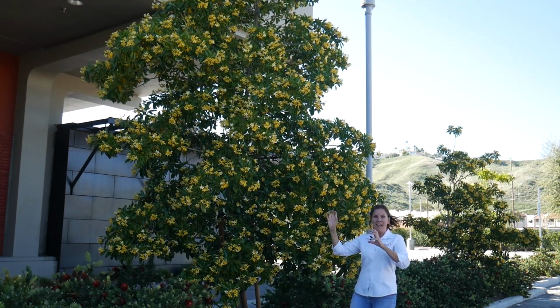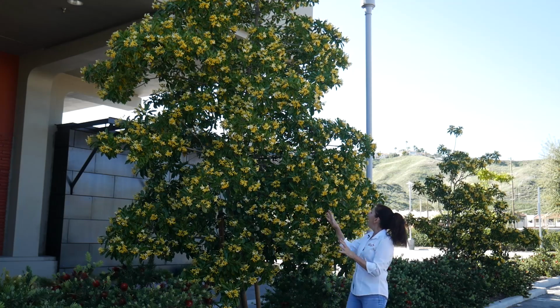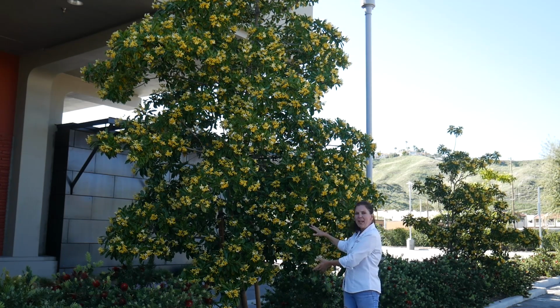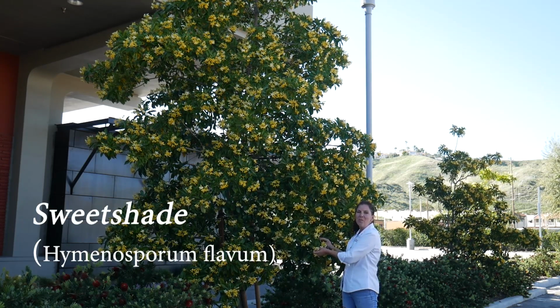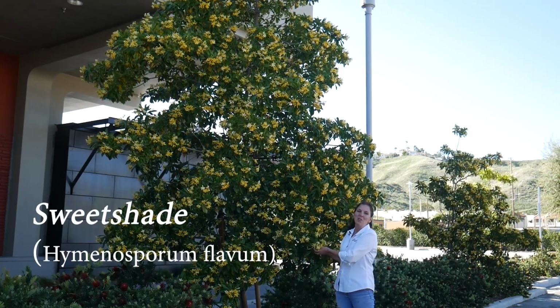I love the fact that it has this unusual branching pattern that gives it an openness to it. And even though the branches are considered weak, a good trimming can strengthen them up, and this would make a gorgeous tree for your backyard. Hymenosporum flavum, also known as Sweetshade.